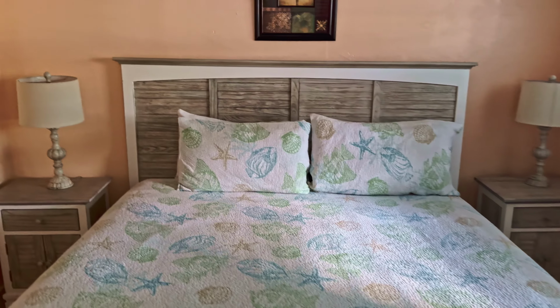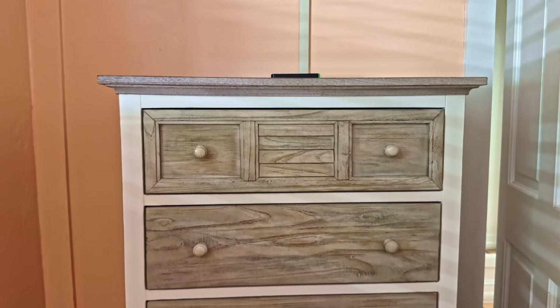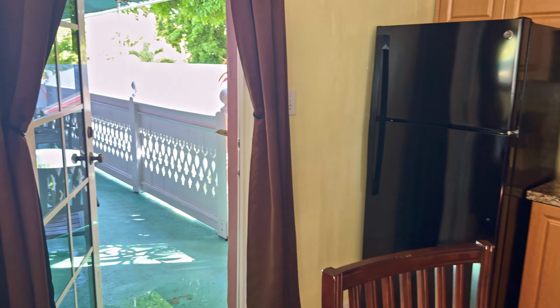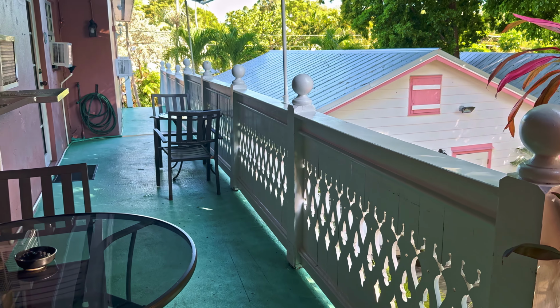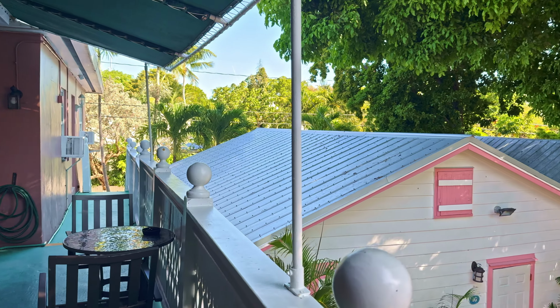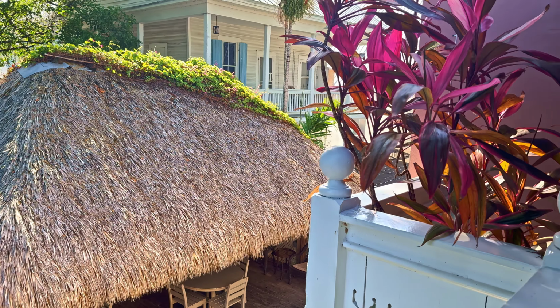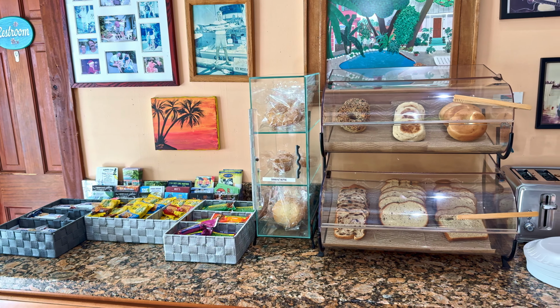The private bedroom has an extra large double bed. Cable TV is also available. The rooms are functional and charming. From one of the 2 patios that belong to the cottage, you have a view of the breakfast area. The breakfast buffet offers something for everyone.